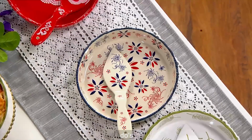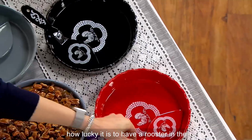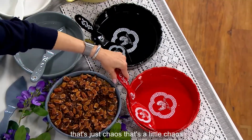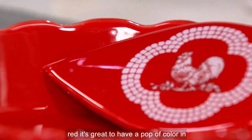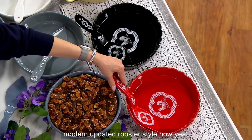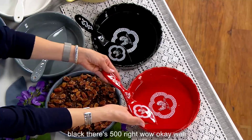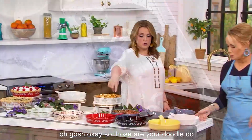But the doodle-doos, I mean, let's get into the symbolism and how lucky it is to have a rooster in the kitchen. Not a live rooster, by the way. That's just chaos. But the symbol of the rooster in the kitchen brings you good luck. And red, it's great to have a pop of color in your kitchen. So think about putting a piece of red. It's that farmhouse chic. Everybody loves it because it's that modern, updated rooster style now. There are 1,300 left in the doodle-doo red. And black, there's 500 remaining. So those are your doodle-doo choices.